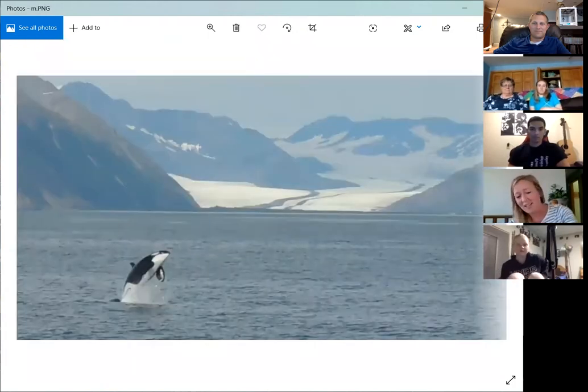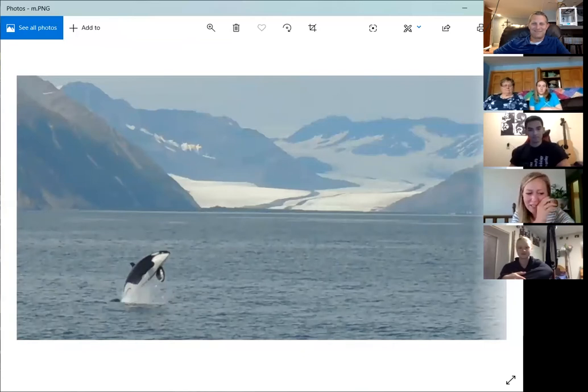I did not take this picture. I stole this one from a guest, but that one's like the best picture I can use to show my area of Alaska. A breaching killer whale right in front of Bear Glacier. This is actually 3 glaciers that have come together. You can see those strips in the middle. So this is one of my favorite pictures of the area.